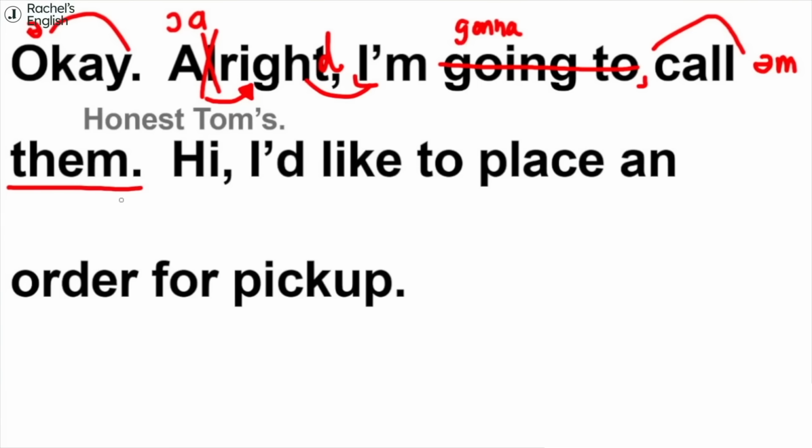Hi, I'd like to place an order for pickup. Hi, up-down shape. And I make my intonation go up a little bit at the end. It's just like asking, have you understood what I've just said? I find that I do this on the phone sometimes. I make my pitch go up as a question rather than go down as a statement, as a way of acknowledging that the person may not have heard you. You know, sometimes on the phone, a little bit of communication is lost.